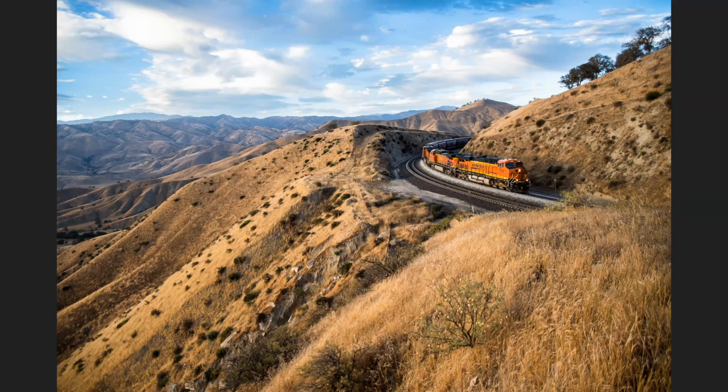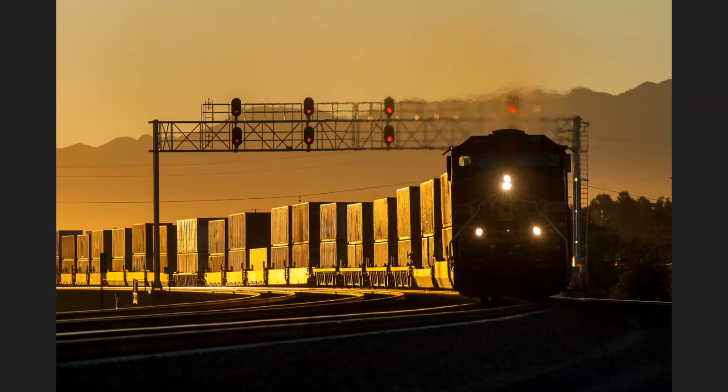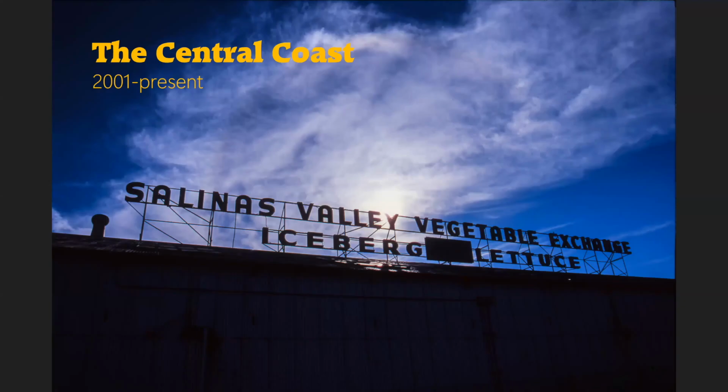And so, a few shots from the more modern era of Southern California. We go back down quite a bit, and here's the Big Boy by Route 66. I did a book on Route 66 and never thought I'd see a Big Boy rolling next to the highway, but there it is. Amazing things happen. And I think this is probably one of my last farewell shots before we moved to the Central Coast. This is where Laura and our daughter Catherine and I moved in 2001.